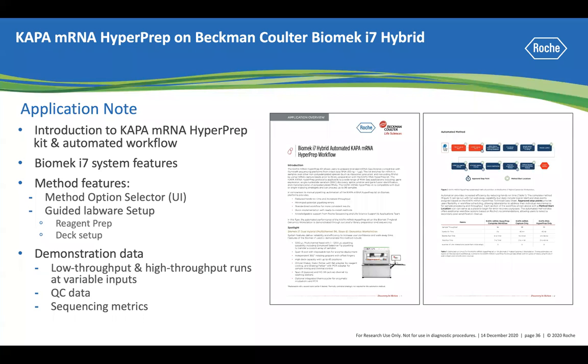If you would like to learn more about the method requirements, have specific questions on this method, or would like to gain access to the method, please reach out to our team. If your system does meet all of the requirements, our Automation FAS team would be happy to come on site free of charge to implement this method on your system.